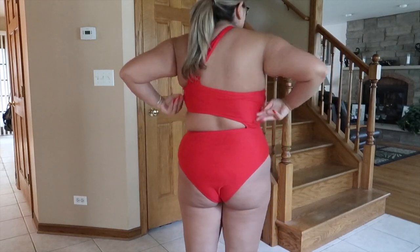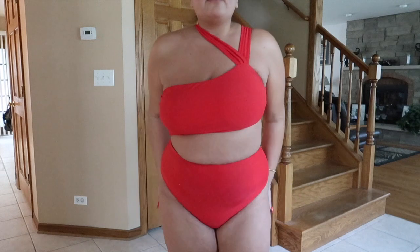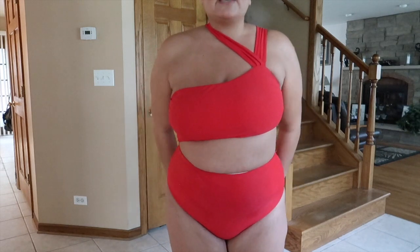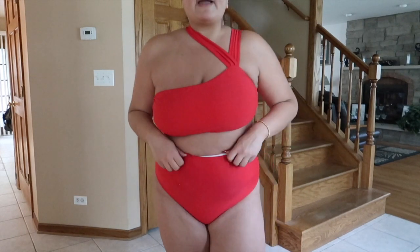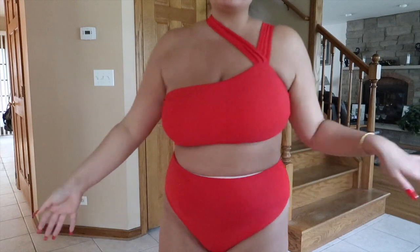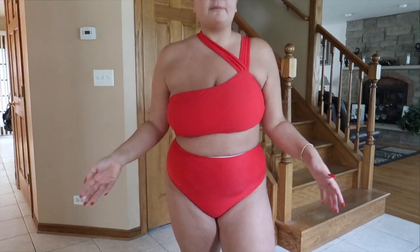So this is the back. This is what it looks like. Really comfortable, good coverage on the butt as well. I don't like when my butt's way too out, but this is a good amount of coverage. I like where the bottoms hit as well. They're very comfortable, and I usually like my swim bottoms to hit right above my belly button because that's the most comfortable spot. So this is the first swimsuit. I love this one. Definitely one of my favorites.